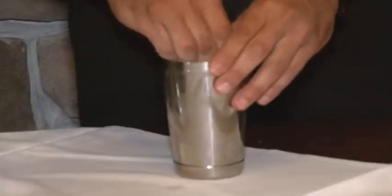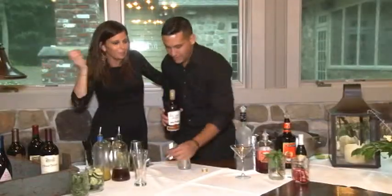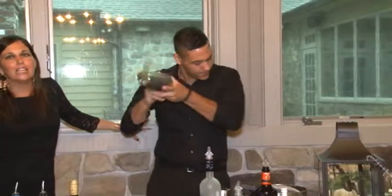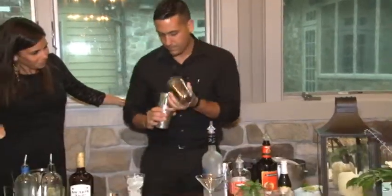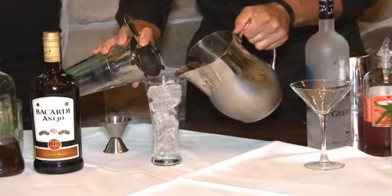To make the dark and cloudy, we use fresh lime, a quarter ounce local honey, a quarter ounce house-made ginger syrup, 2 ounces of Bacardi aged rum, then we add ice and shake. That's right. All in the shaker, folks. Right there. Lovely. So, we're going to pour this in. At the same time, we're going to marry some club soda with it.